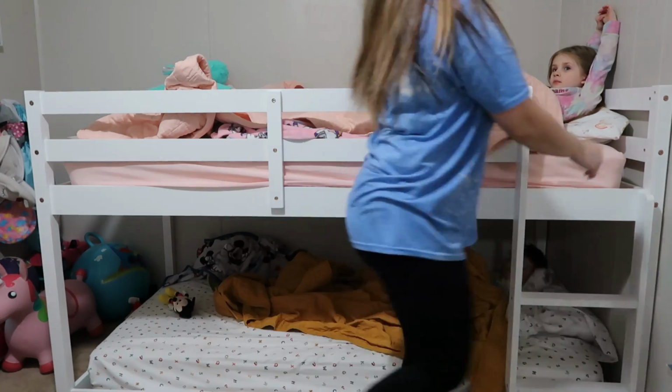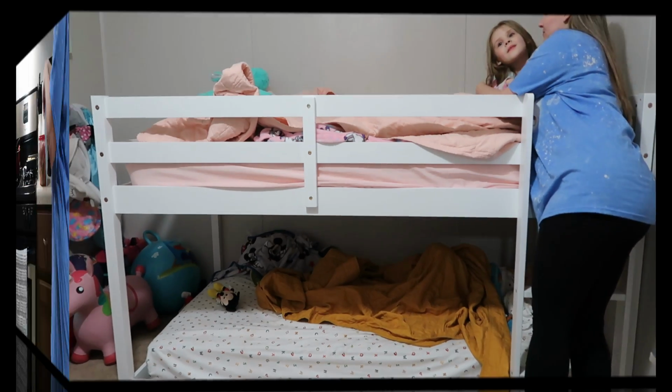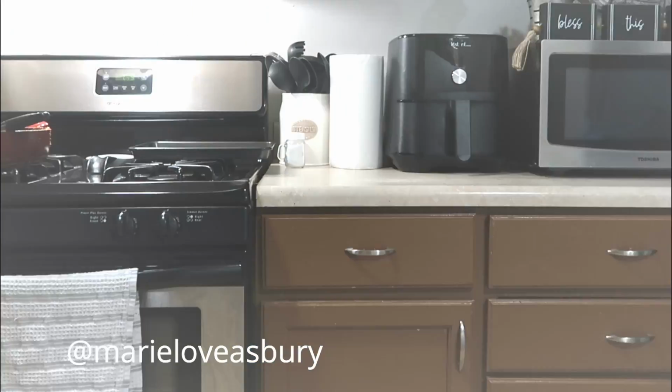And I also will turn on their TV just to give them a little bit of wind down time, and we'll watch a movie, and once the movie goes off, then that's when they will go to sleep for the night. And once all the kids are in bed, a mother's work is still not done.